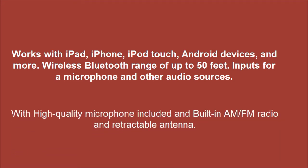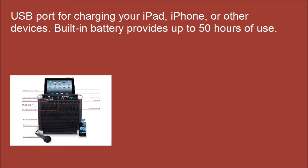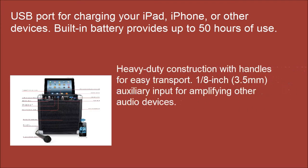With high quality microphone included and built-in AM/FM radio and retractable antenna. USB port for charging your iPad, iPhone, or other devices. Built-in battery provides up to 50 hours of use. Heavy-duty construction with handles for easy transport. 1/8-inch, 3.5mm, auxiliary input for amplifying other audio devices.